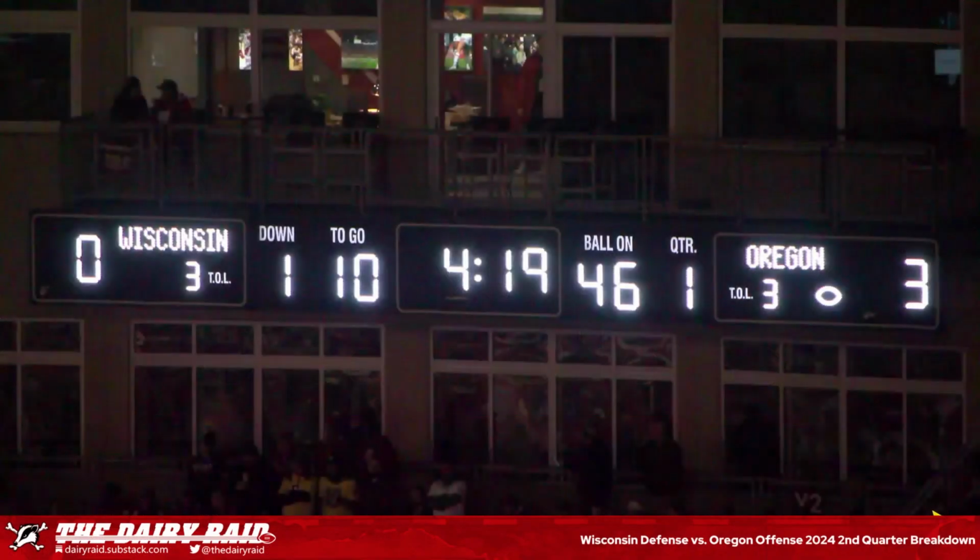Welcome back to the Dairy Raid, and not quite the second quarter of Wisconsin versus Oregon. From a defensive point of view, obviously I made a mistake with my notes and thought the first quarter was basically done with the end of that last drive, but obviously it wasn't. So we've got about 4 minutes left and another drive in the first quarter, and then we'll get into this. It'll probably be a slightly longer video, but that's okay. All right, so here we go.